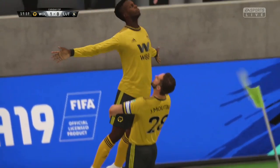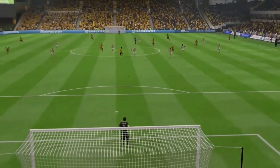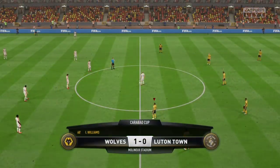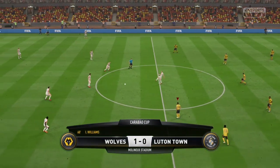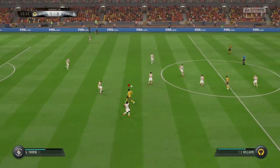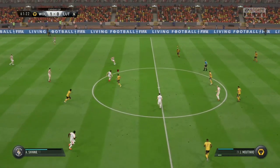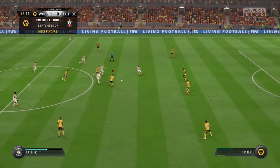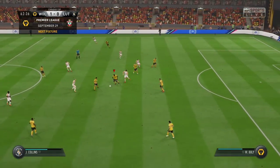Gian Moutinho. Lovely, incisive pass. He's through here. It's a shot now! And they've scored. And they've opened the scoring here. They've just run away from them. And they're likely to do that in the match if they keep playing like this.